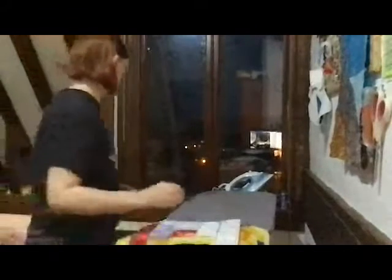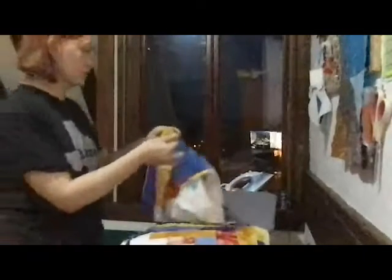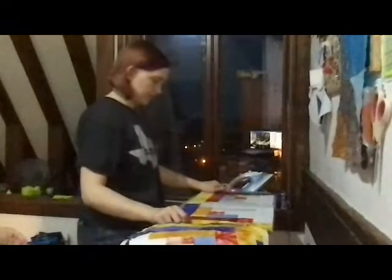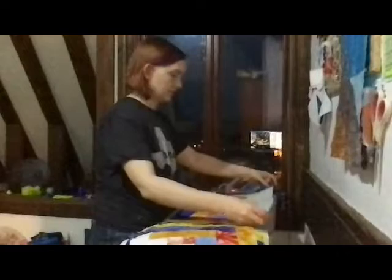All right, so let's get these pressed. As you can see, it is very dark outside. So I'm just going to open up one of these and see how it looks. Oh yeah, this is going to be nice. I'm just going to, on some of them, need to neaten up that back seam, but that should be fine.